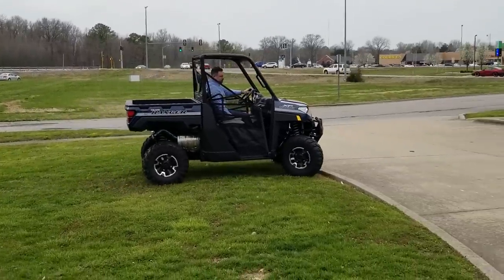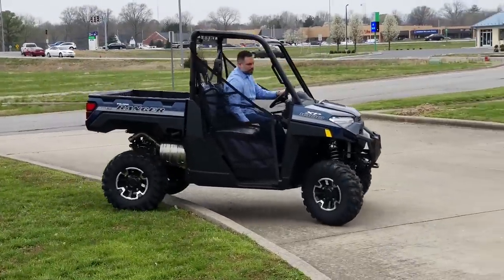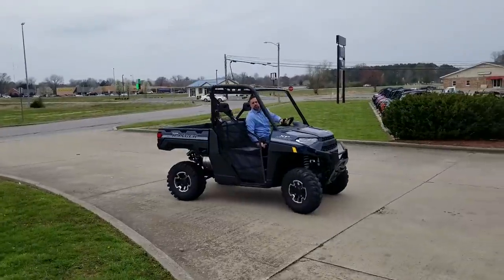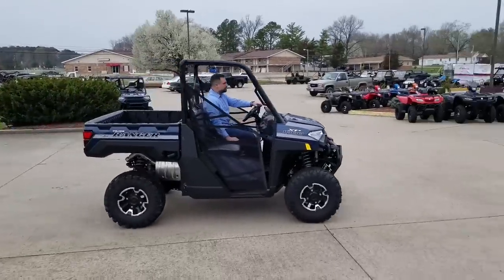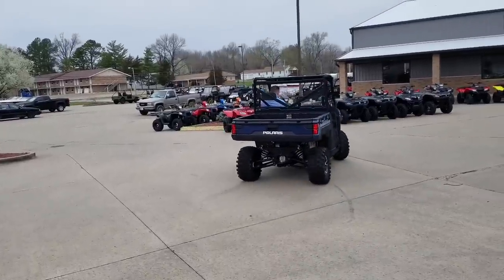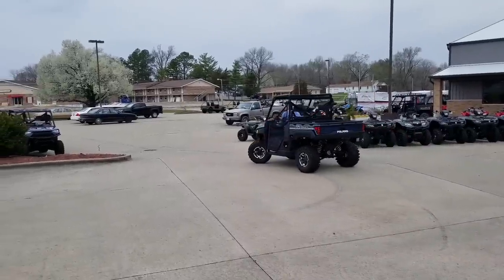Freaking awesome. No, see that. I was driving it, but I didn't crank it all the way. Okay, so he locked the rear differential on purpose, which I didn't realize, and you'll see why here in just a second.